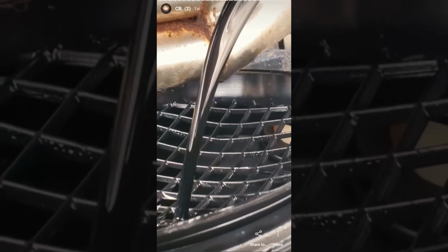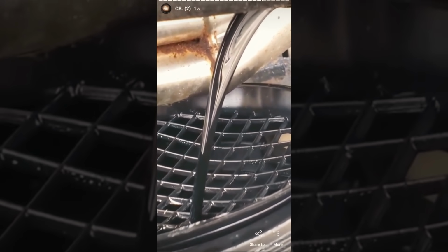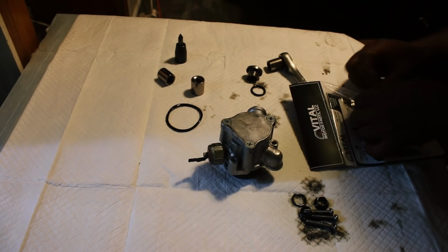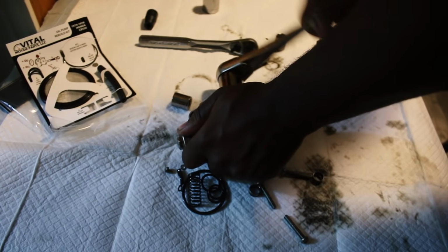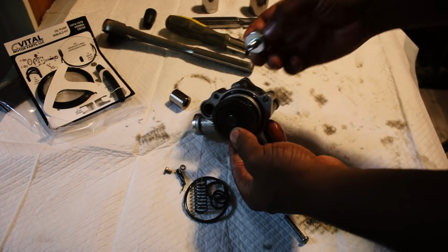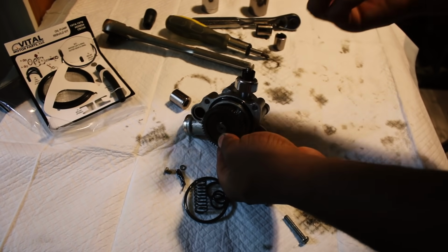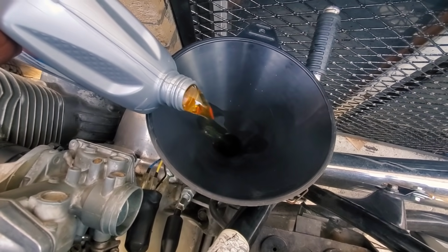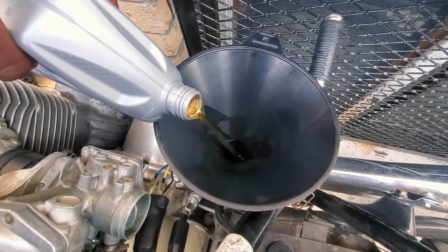So there was oil, but it's completely black. With the engine full of fresh oil, I had to check to see if we were getting oil pressure. The switch is the same as it was on the K100. All it does is ground the warning light when there's no pressure. It should turn off when the engine is running. If the engine is running and that light is still on, you need to kill the engine immediately.